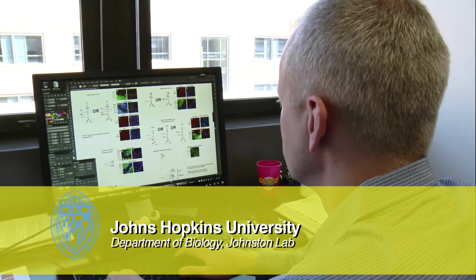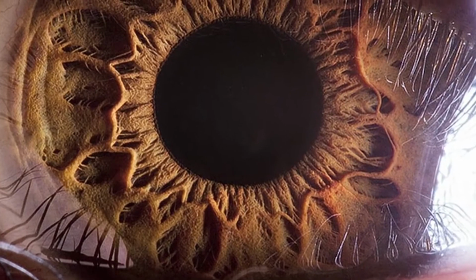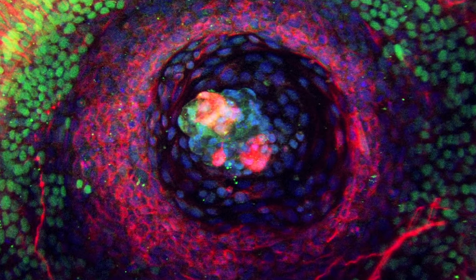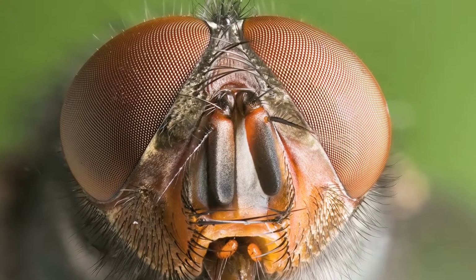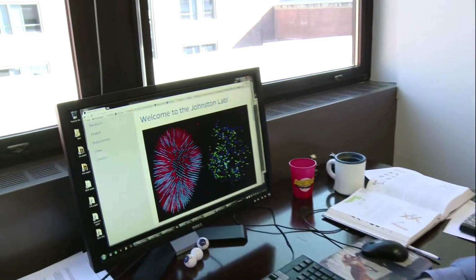I usually go by Bob, and we're at Johns Hopkins University, Department of Biology. So my lab works on developmental biology and gene regulation. In particular, we study how the retina develops. In other words, how the part of the eye that actually detects light develops. And we study this in two main systems, the fruit fly and the human eye. The main question we have is how are the color detecting photoreceptors specified?